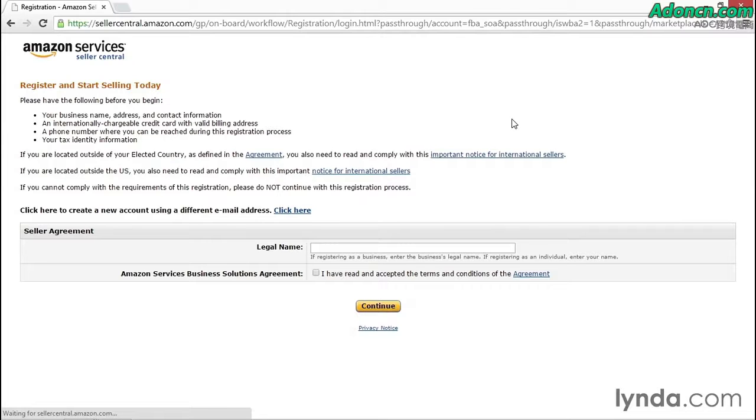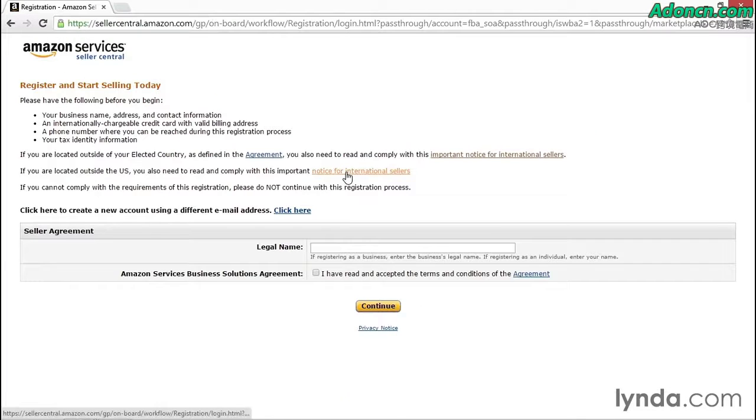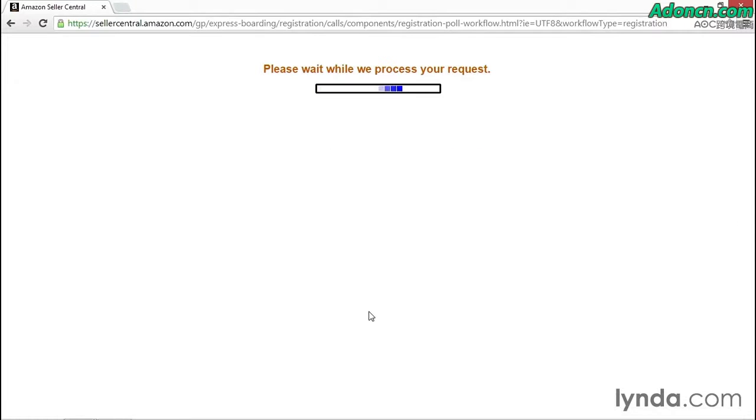If you're outside the US, click the Notice for International Sellers links to see a few important notifications. Then you can get started by entering your business's legal name into this text box and clicking the checkbox. I'm going to assume you've read the agreement, of course. Then click the Continue button to move on.